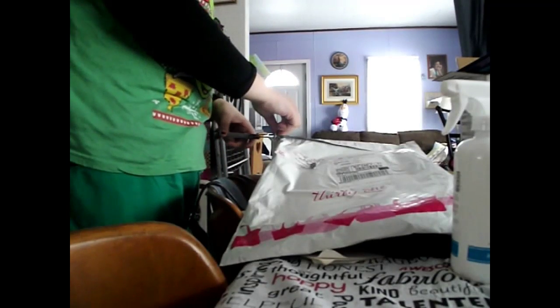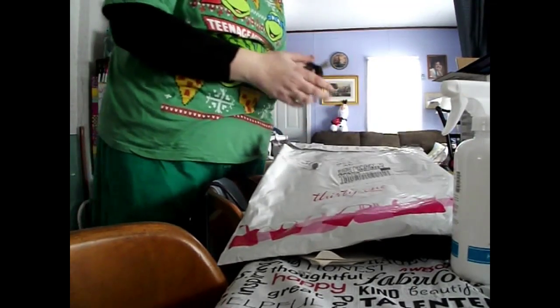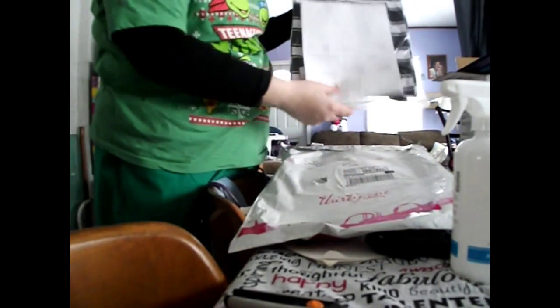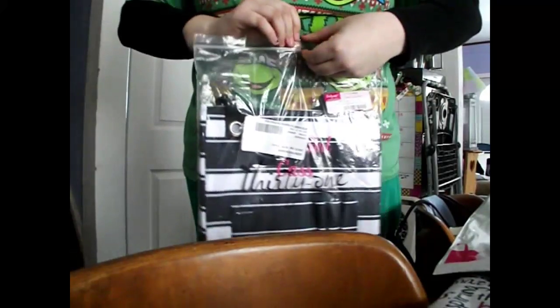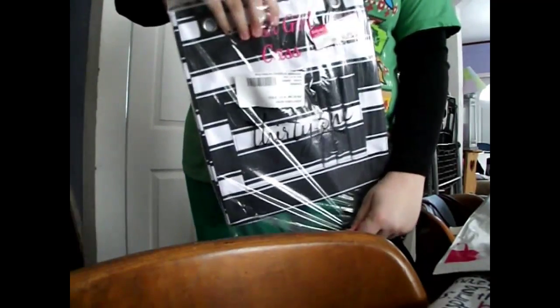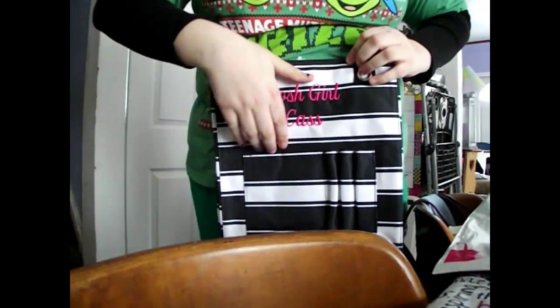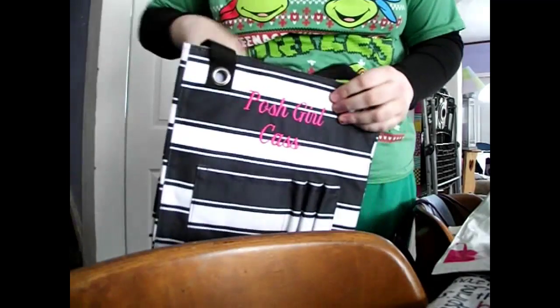I can't see from the angle. There it goes. Ta-da! And my bag! Look at that! You can't see what's going on. Let me open it. Nice! Paper! And it's got pockets on the outside, and it's got a lot of room on the inside that I can put my books and stuff in. It's great. It's from 31.